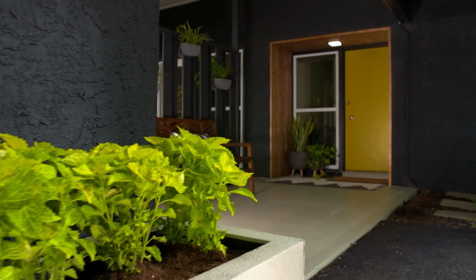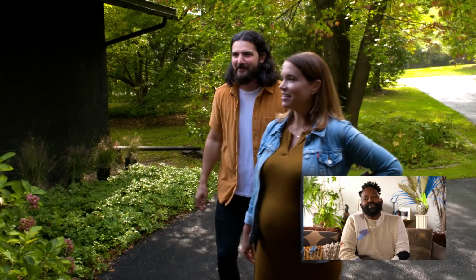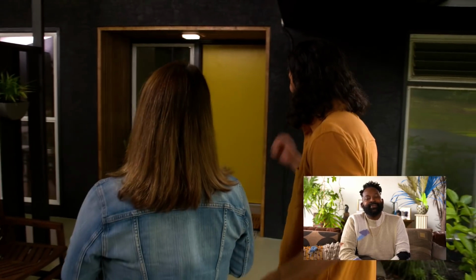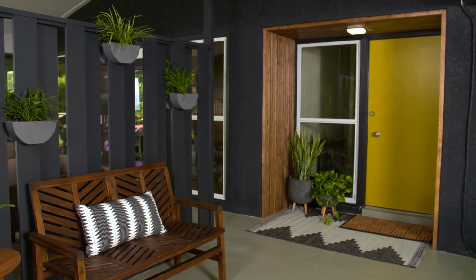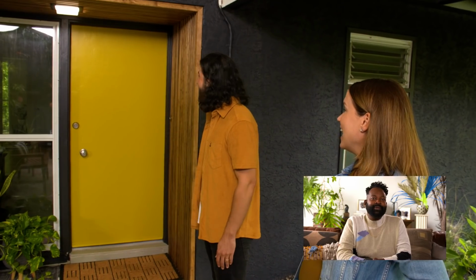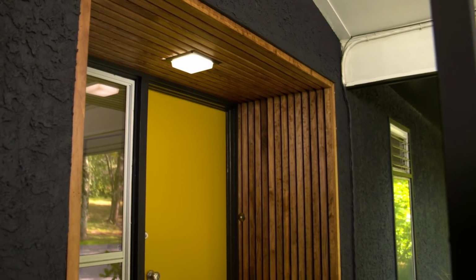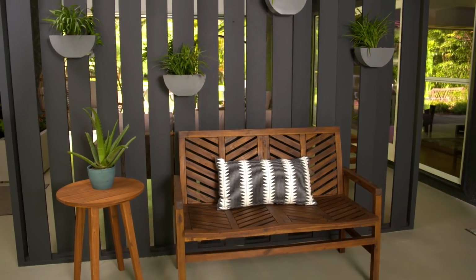Look at the wood on the entryway. That's so cool. That looks awesome. And the door color. Oh, yes, the yellow. I love that yellow. It looks amazing. Check out that front door. It's amazing. Yeah, oh, the yellow is awesome. I love that. Yeah. And the black trim, too. I can't believe this is the same place.